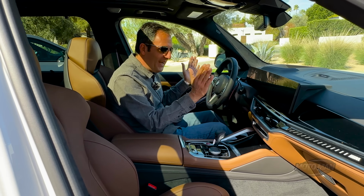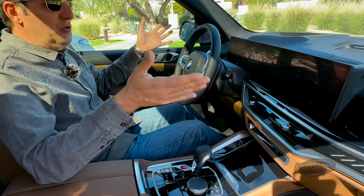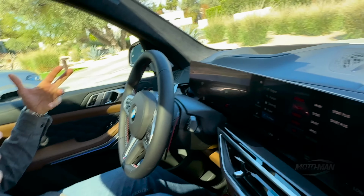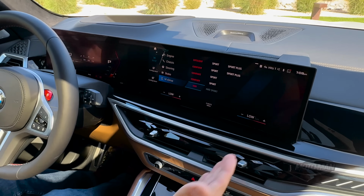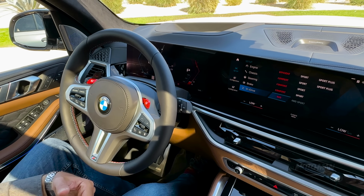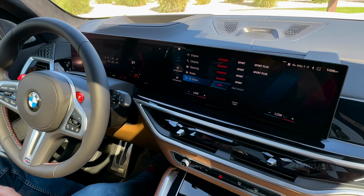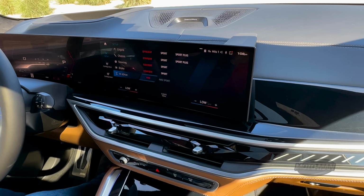Anyway, we'll press on to what has changed, and that is the dash. And again, what they're doing is tying in more of the family business. So it's got this screen that we saw premiered in the iX, and then it cascaded down to the i4. It's now in the M2, it's in the 3 Series, and obviously we're going to have it here.